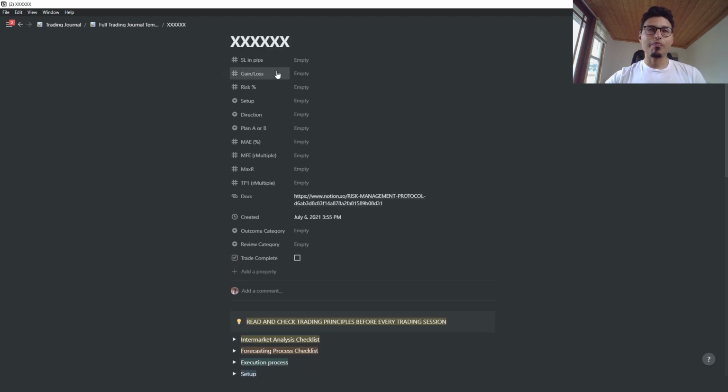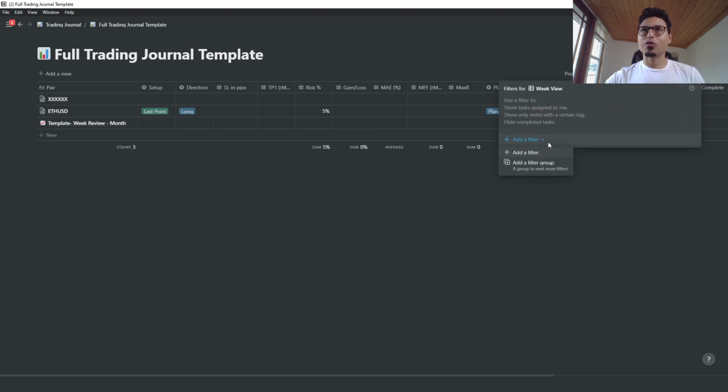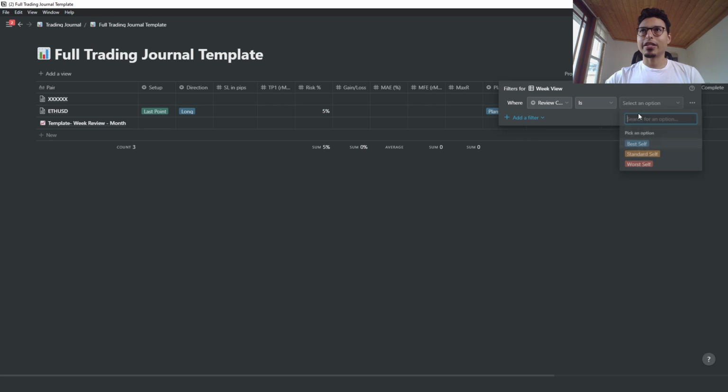Then the most important metrics here actually are these two, the categories. So every single trade, I'll categorize based on these 4 categories, because then after, let's say for example, 100 trades, or at the end of the month, at the end of the quarter, at the end of the year, I can filter out over here all of the good wins, all of the bad wins. Let's say I would review category.